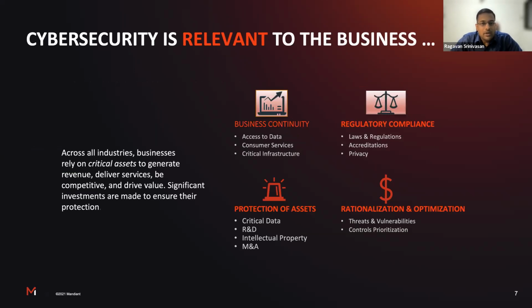Cybersecurity, if you think about it now, is critical to business. Back then, IT was a support function. Now technology and cybersecurity are critical; it's a business enabler, regardless of any specific industry. Whether it's for business continuity, where we need to access our data, our lectures, online learning, or working from home, or for regulatory compliance. We are talking about maintaining protection of critical data and infrastructure, making sure that we don't lose our top secrets to the competitors.